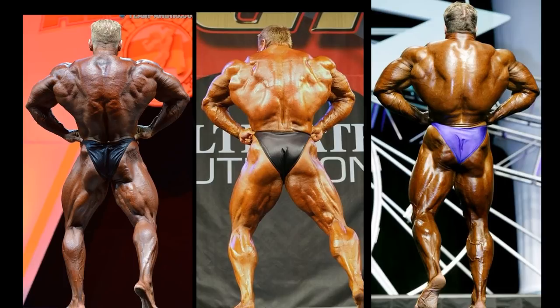Man, what a decision to make here, guys. I might say that Gunter Schlierkamp, his calves look decent, his conditioning, the glutes, things of that nature. He might be the best one in this shot.